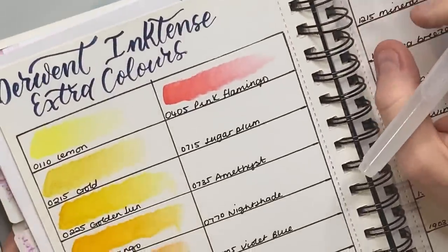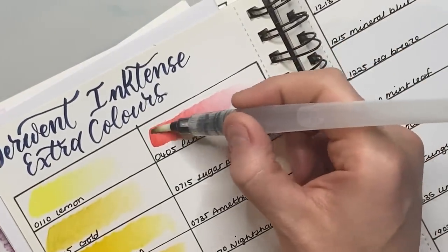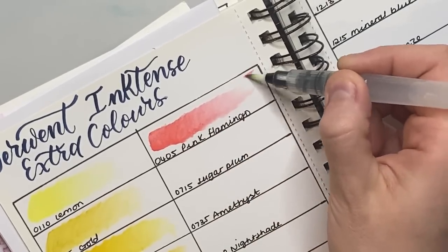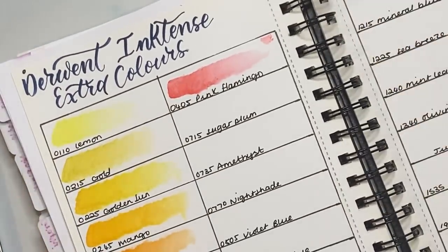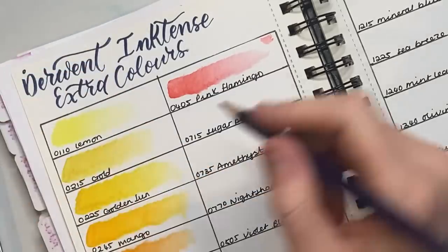I'm going to let it dry. It is a pink. It's quite a reddish pink, but I do like it. Yay! Sugar Plum.